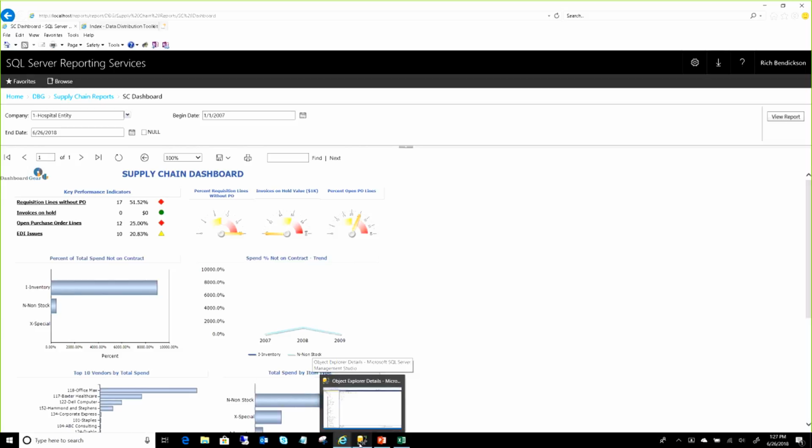Now, on the financial side, we've got a few, and they're very easy to show. On the supply chain side, we've got a few different ones, but there's a new one, and I thought I'd show a new table for those of you who are our customers that maybe haven't seen it. That's called GL with Subsystem. It's somewhat of a financial table, and it's somewhat of a supply chain table.